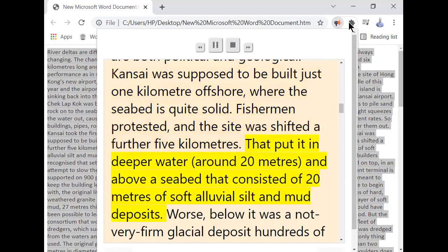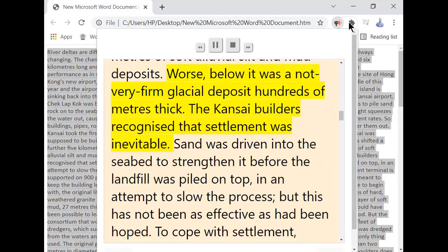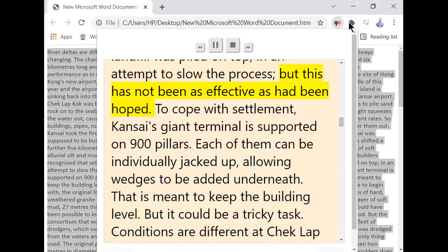That put it in deeper water, around 20 meters, and above a seabed that consisted of 20 meters of soft alluvial silt and mud deposits. Worse, below it was a not very firm glacial deposit hundreds of meters thick. The Kansai builders recognized that settlement was inevitable. Sand was driven into the seabed to strengthen it before the landfill was piled on top, in an attempt to slow the process. But this has not been as effective as had been hoped.